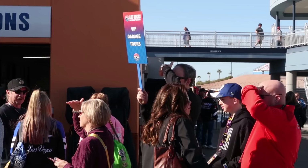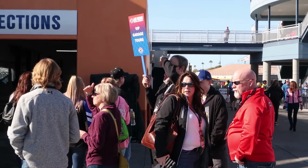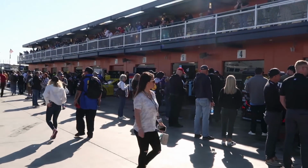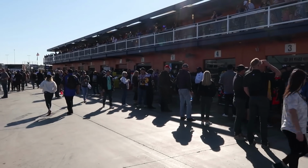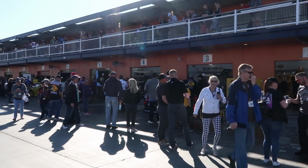Fortunate to be here with media access, but you can't get a VIP garage tour. That is something they do on race day. They take groups of people through a live NASCAR Cup garage. I don't know if live is the right word. I guess it's not technically hot at the moment, but there are a lot of engines being revved.